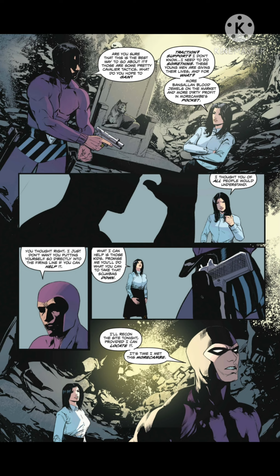That's that panel. The next panel shows the Phantom as a complete black silhouette, and Diana says, "I thought you, of all people, would understand." The Phantom says in the next panel, "You thought right. I just don't want you putting yourself so directly into the firing line if you can help it."